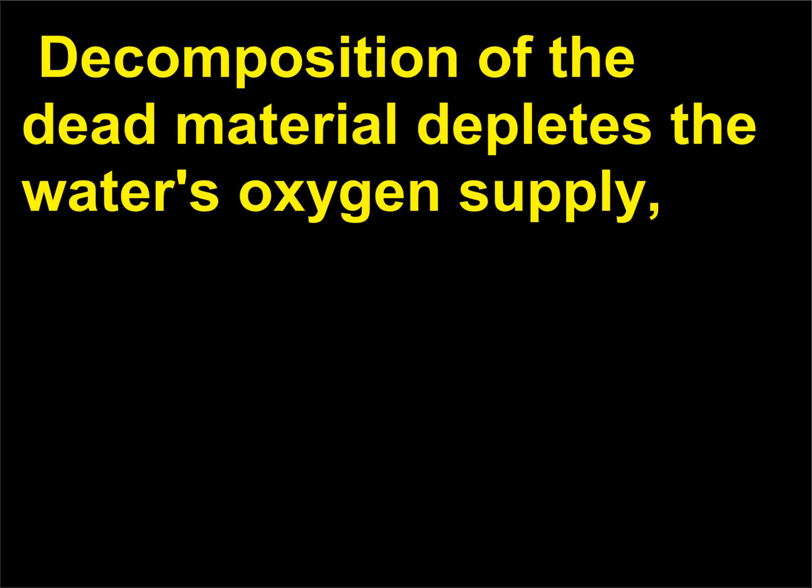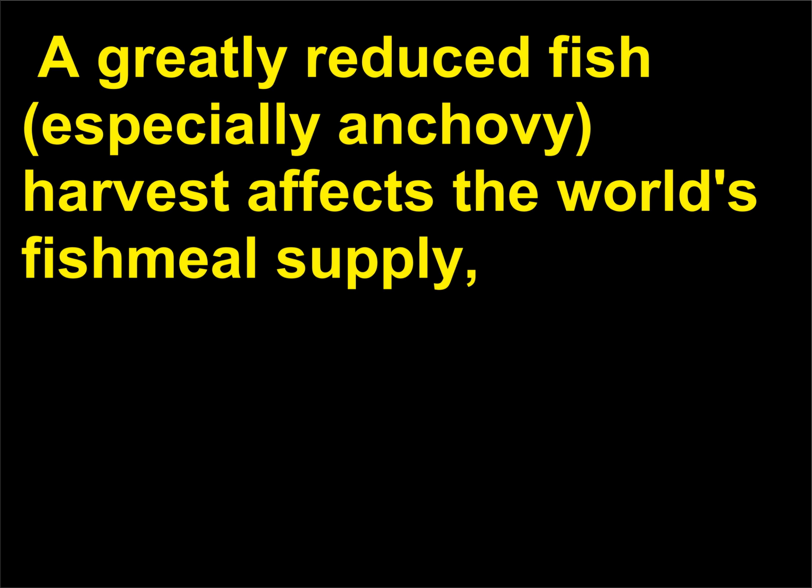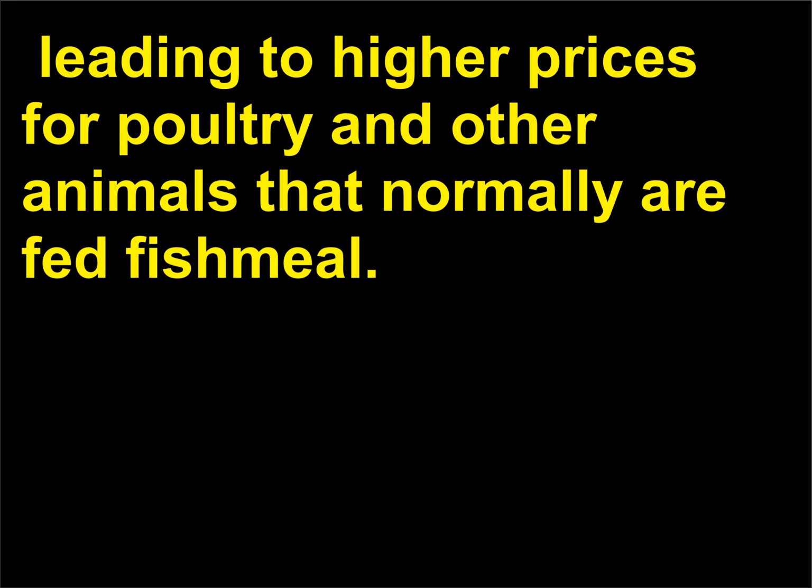Decomposition of the dead material depletes the water's oxygen supply, which leads to the bacterial production of huge amounts of smelly hydrogen sulfide. A greatly reduced fish, especially anchovy, harvest affects the world's fish meal supply, leading to higher prices for poultry and other animals that normally are fed fish meal.